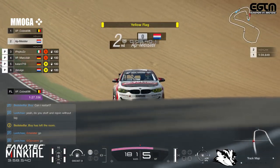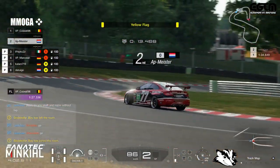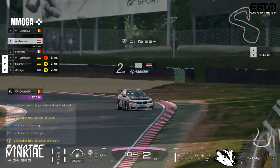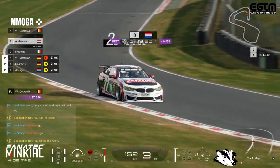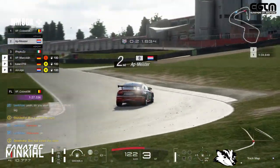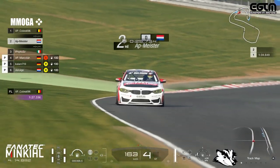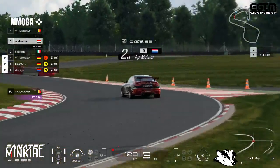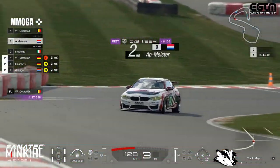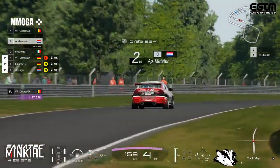I've seen a couple of, I wouldn't say mistakes, but a couple of corners where Cobra really didn't maximize the track. And you can see here, first sector AP Meister already up by just under a tenth of a second, so that's a very promising start for him. Now he just needs to keep it up through the other sectors, and you can see here already over a tenth.